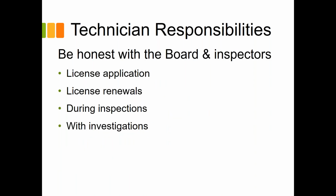You need to be honest with the board and the inspectors through the application process and renewal process. You're asked questions about criminal history. Substance abuse is also asked on the application. You need to be honest in answering those questions. During an inspection, inspectors will ask technicians what processes are in the pharmacy, ask them what they're doing or how they do something. You need to be honest. Don't tell us what you think we want to hear. Please tell us what actually goes on in the pharmacy.